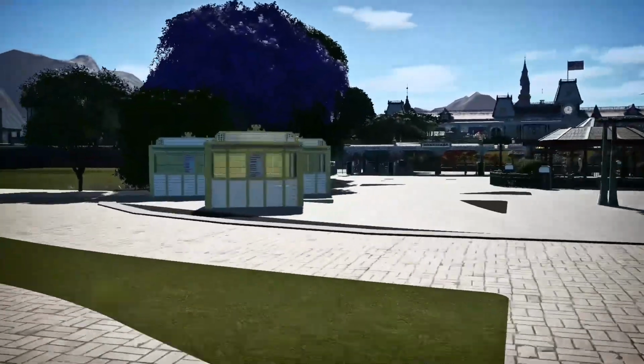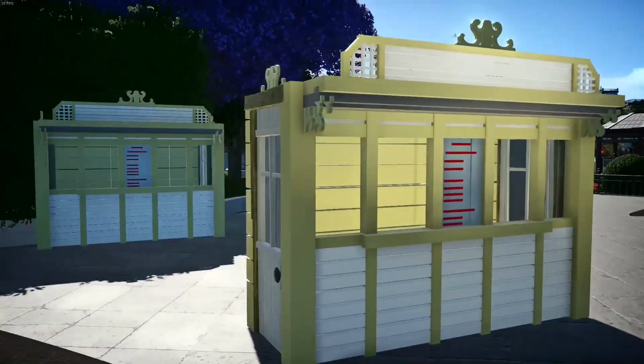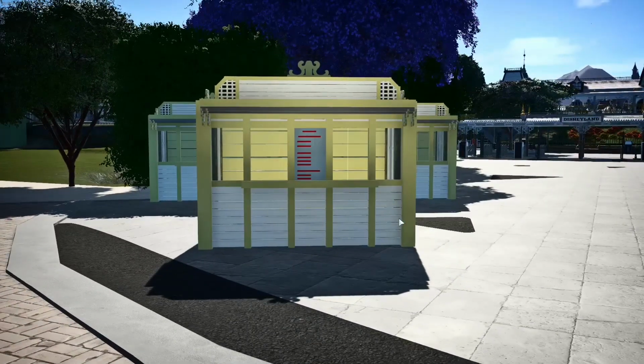I have done a lot of shoring up and a lot of changing, and one of those things is these ticket booths. They are a little rough around the edges, and you can definitely tell they are beam buildings, but I love them. They sit as ticket booths out here, but I also have a couple that are vendors in the park, especially around the Main Street USA area.